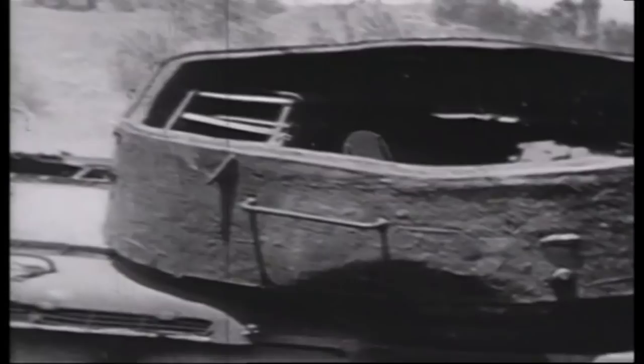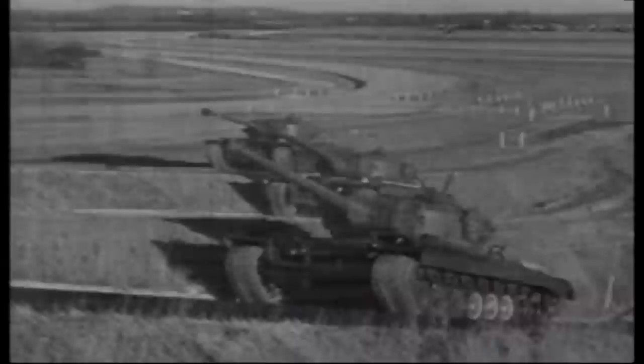The appearance of Soviet heavy tanks, such as the Joseph Stalin III tank, prompted the U.S. Army to design even heavier tanks. But like the T-28, these also faded into obscurity.